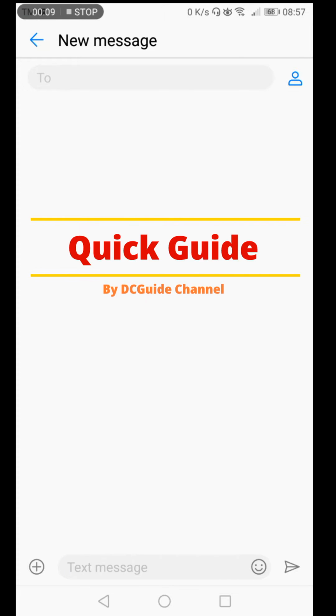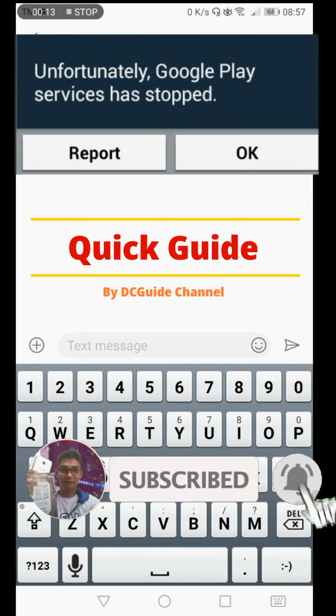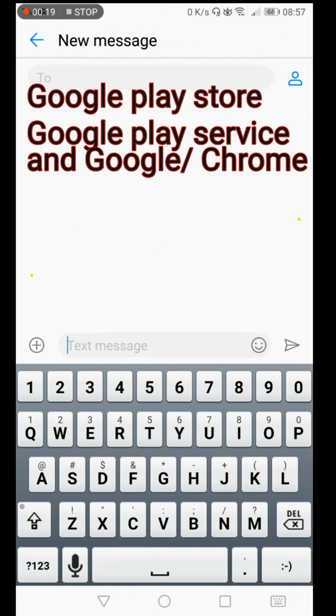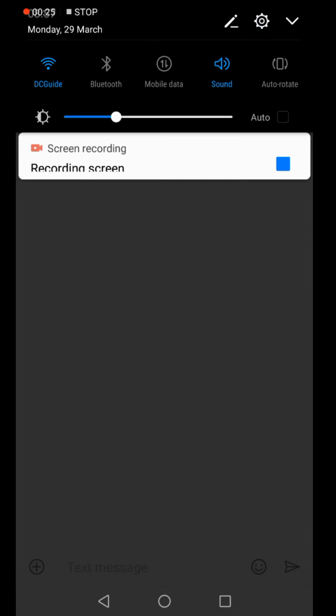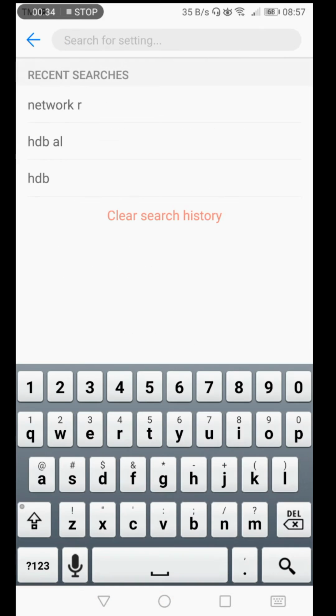Hello, and today we have here a quick guide for this Android problem: "Unfortunately, Google Play Store has stopped." With this guide, you can also fix the Google Play Store, Google Play Services, Google Chrome, or Google, depending on what is shown on your Android. For example, you are facing a problem on your Google.